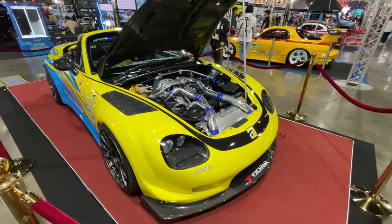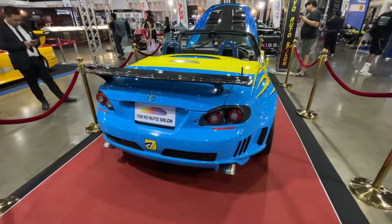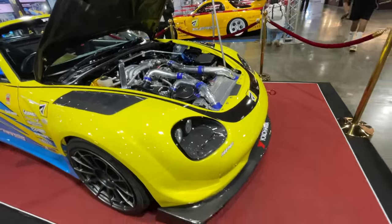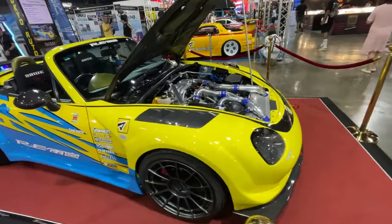This is one of the cars from Japan that I wanted to see. This is an NC Miata with a 13B turbo rotary swap in it. He's got a big front mount intercooler over here. They've got this real different looking body kit on it. I don't know who makes it.